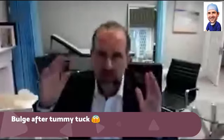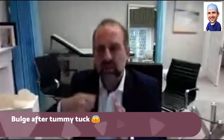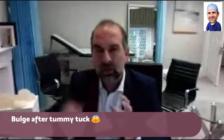Or, oh my goodness me, the surgery was a nightmare. It was really hard to repair those muscles. It kept on pulling through because this is the revision case anyway. This is the second operation you've had already. So they might be saying, it was really hard to do that, so therefore I'm thinking more about a mesh.